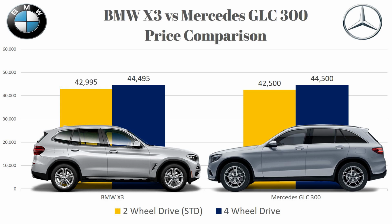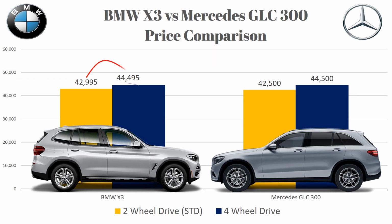However, as I mentioned before, you can get these cars in a four-wheel drive configuration. So here are the prices for the four-wheel drive versions. The X3 with the four-wheel drive comes in at an MSRP of $44,495 and the Mercedes at $44,500 even. In the BMW, you pay $1,550 for all-wheel drive, and in the Mercedes, it's a $2,000 even. Not bad considering that four-wheel drive used to be a much more expensive option.